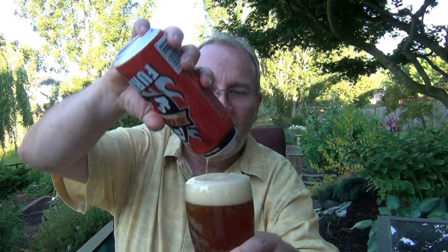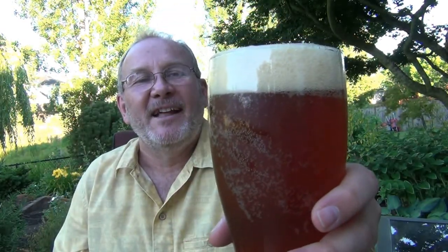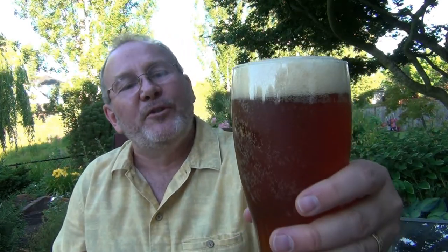Not aggressively pouring, but you can see it's building a nice head. And I've had a few people that have said they want to see the pour. And that's one heck of a full pour, baby. Look at that. That's beautiful. And I might note, there's a lot of carbonation coming up the sides on this.